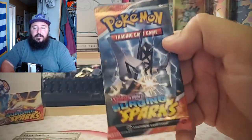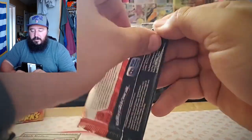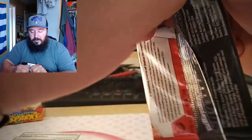Alright, last pack on our side. This is the Power Lines. Let's see what we got.